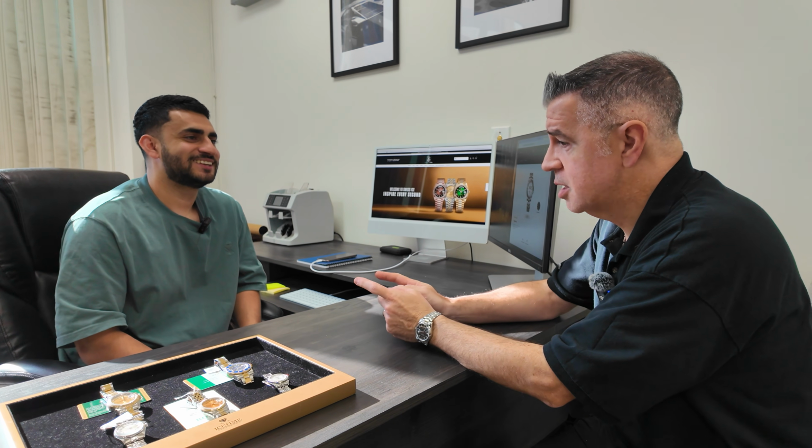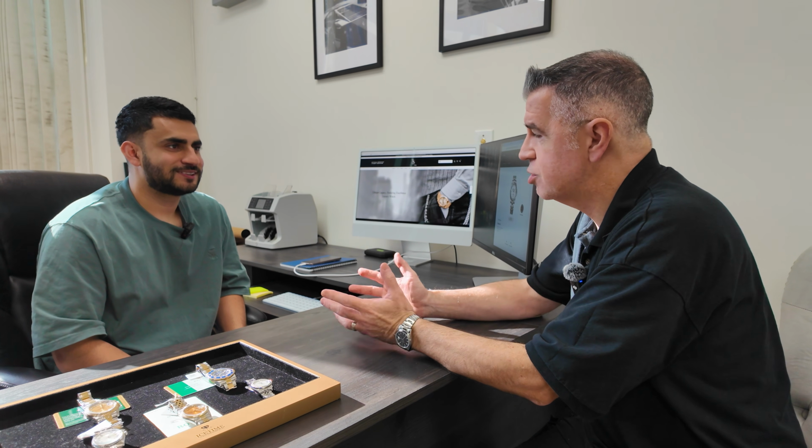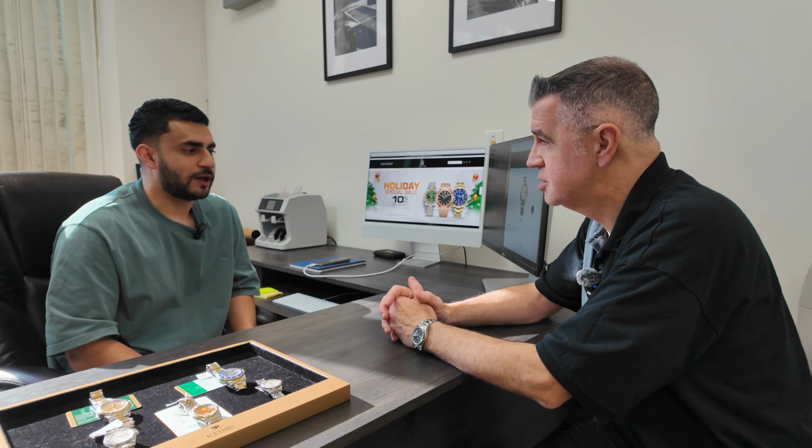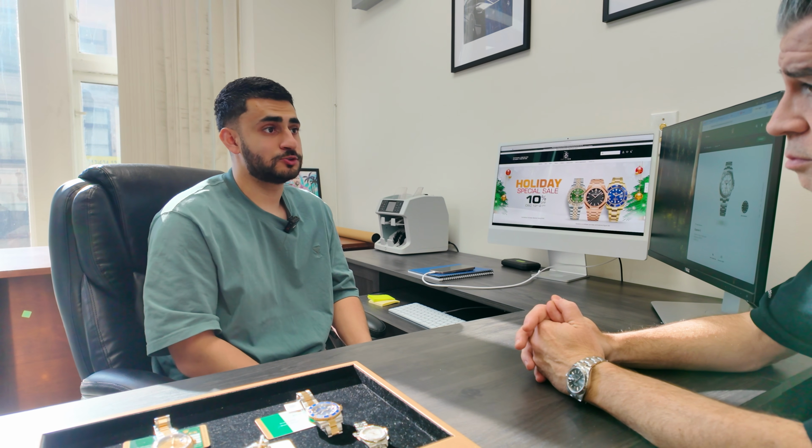So I saw this collaboration with AP and KAWS. What are your thoughts on those collabs? So I love AP as a brand. However, collaborations like that, for such an exclusive and high-end brand, I think dilute the brand and don't bring that exclusivity for customers purchasing watches from them.